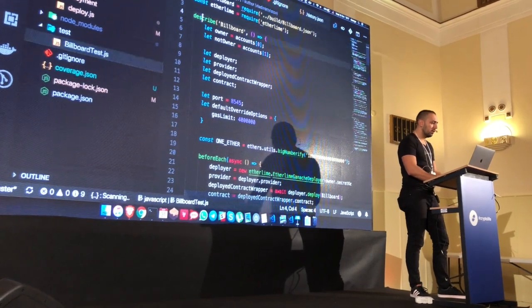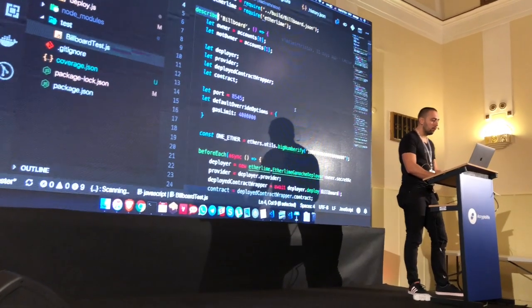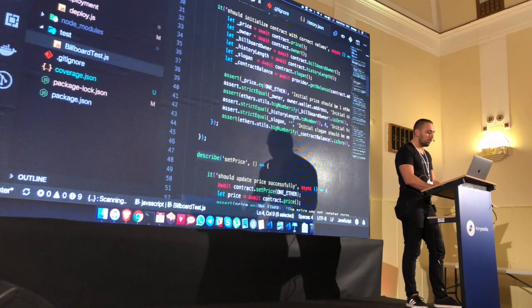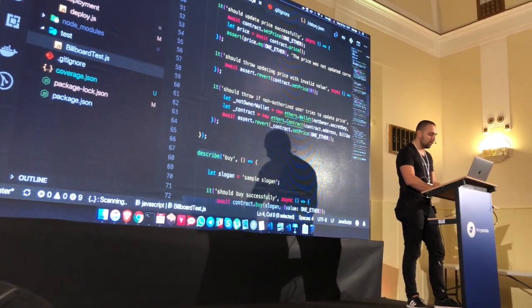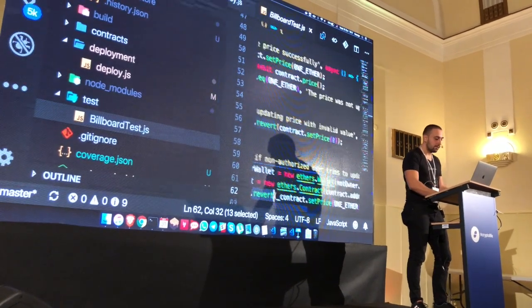We are not adding the contract thing that Truffle has there. We are using just the normal Mocha using describe. But we have added a few goodies here. For example, one thing that I think you're going to appreciate is this interesting thing here. I don't know whether you guys see it, but it says assert revert.